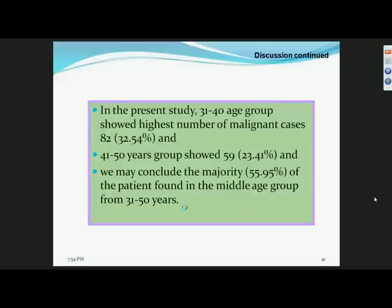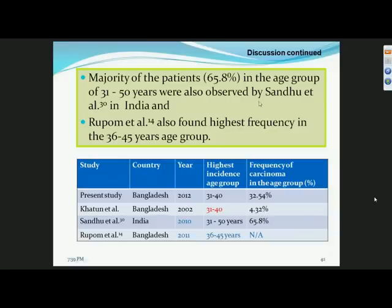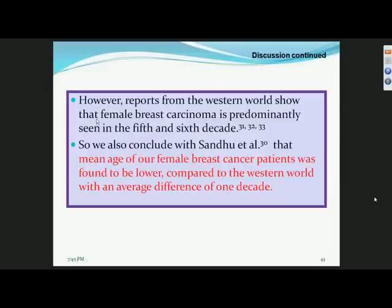Majority of the patients, 65.8% in the age group 31 to 50 years, were also observed by Sandhu et al. in India. Rupam et al. also found the highest frequency in the 36 to 45 years age group. However, reports from the Western world show that female breast carcinoma is predominantly seen in the 5th and 6th decade.